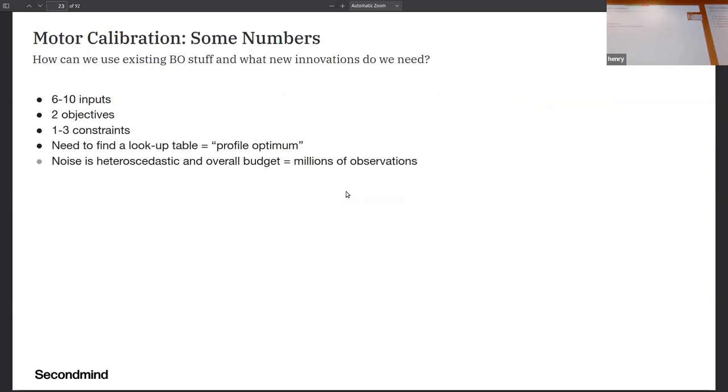So just a high level summary of some of the scale of this problem. We typically have 6 to 10 inputs. These are things that we can control in the engine. It's not just torque that we're interested in. We might be interested in some other things as well, for example, emissions, which is probably more for the combustion engines. There are typically some constraints as well to make sure you don't blow up the engine. And as I said, we're interested in finding something called a lookup table. I'm going to make very clear what that is in a couple of slides. We also have a real problem in that our noise is heteroscedastic, which is a horrible word. And again, I'll explain what that means in a minute.